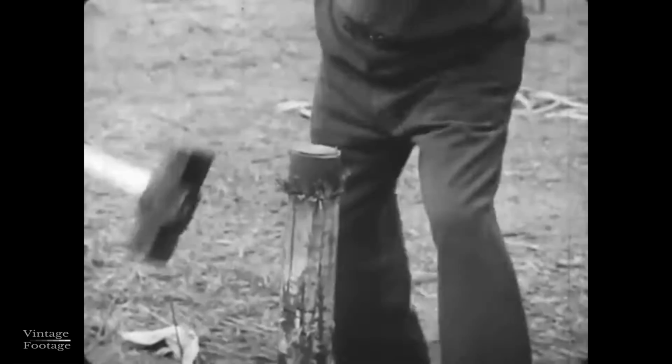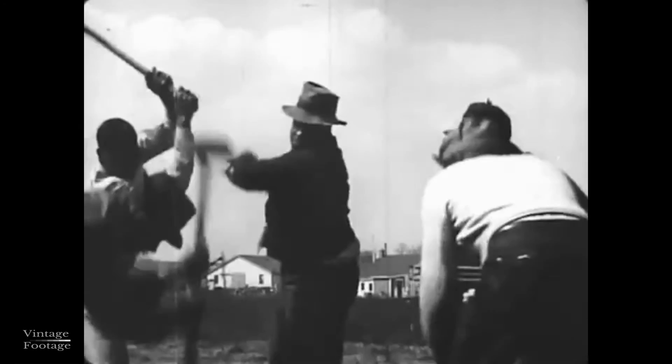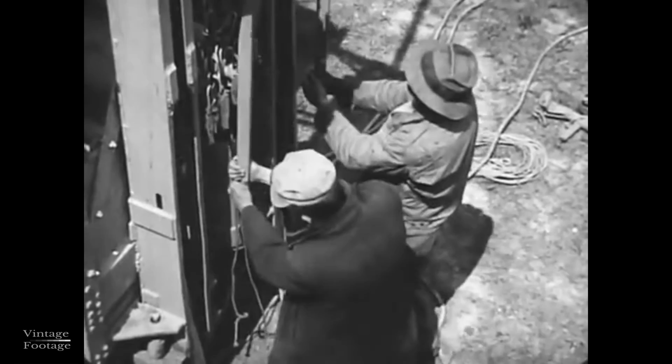Here's one way we drive stakes for tent rope. And this machine's another way. We need hundreds of stakes to help hold the tents in place and keep them steady when the wind blows.